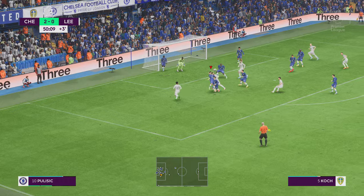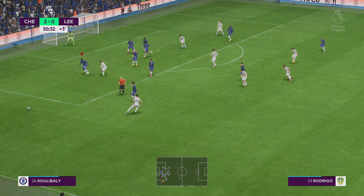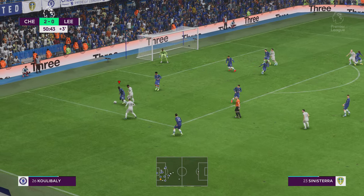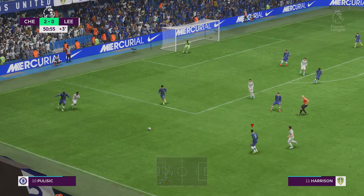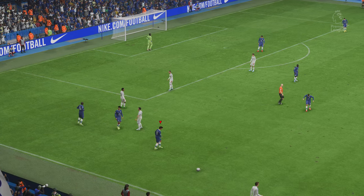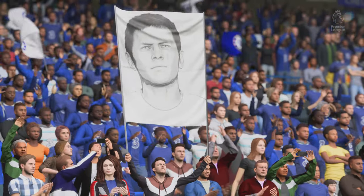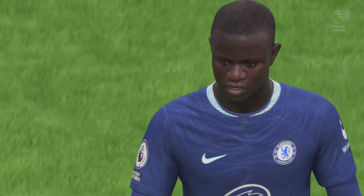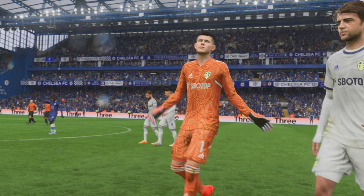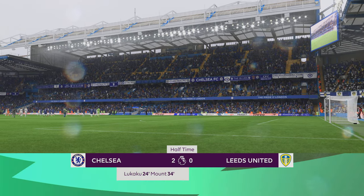And over it comes. Well, not the best clearance. Rodrigo. Well, he read that brilliantly at the back. And that is officially the end of the first half. It's so far so good for Chelsea. They find themselves in front. Well, as we highlighted, they look like a side who will score goals every time they go forward. Their front players have been so clever with their movement. This could turn into a rout in the second half.